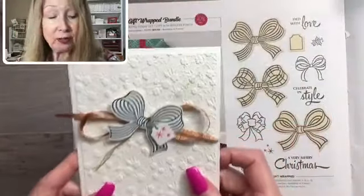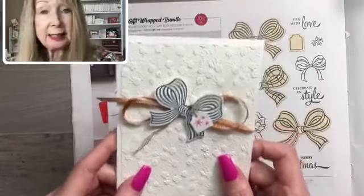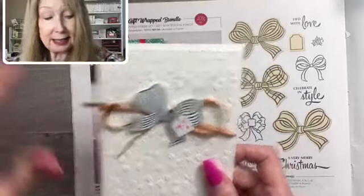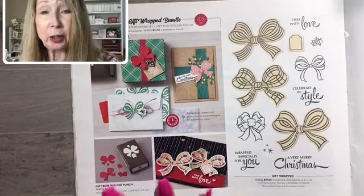So I wanted to show you. This is, if you saw on my blog today, this is one of my favorite things in the catalog this year, this set. I'm calling it the holiday mini, just so we know what we're talking about.